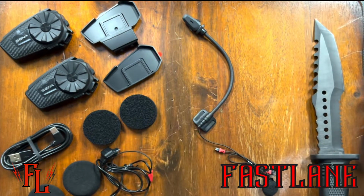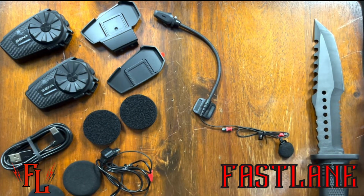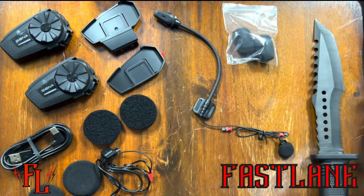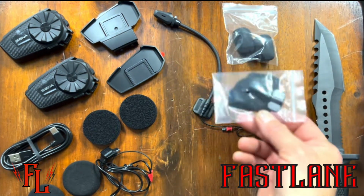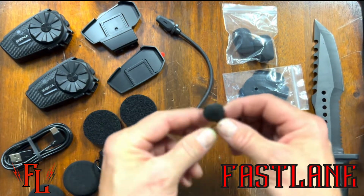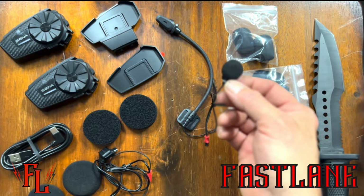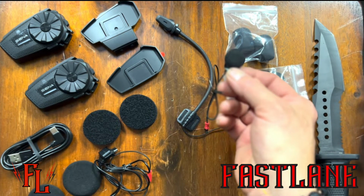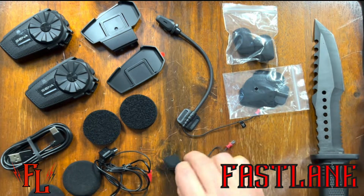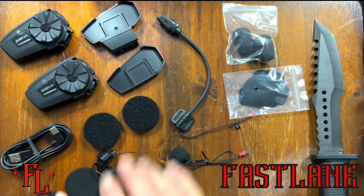Let's get that out of the way. You use that guy for your mic. There's a couple little foam covers there, I won't bother opening those. A bunch of Velcro to hook everything up. And here's the cool thing. If you have a full face helmet, I didn't know that, because I saw this in my last video and I was like, I'm not sure what that one's for. This is the one you use if you have a full face helmet, and it just literally sticks right on the side of your helmet. You don't have to have the whole boom sitting out there in front of everything.